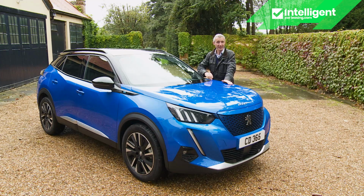It's also worth mentioning that if your property or your workplace happens to have a 3-phase electricity supply, it might be worth paying extra, £300 including VAT, to have your E2008 standard 7.4 kilowatt onboard charger upgraded to 11 kilowatt spec, so that charging time can be significantly reduced from 7.5 hours to just 5.